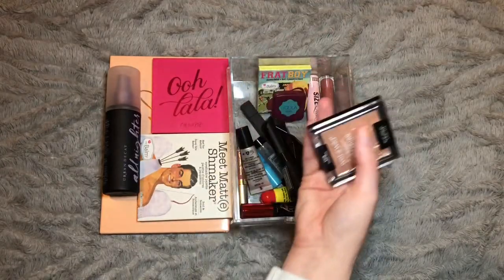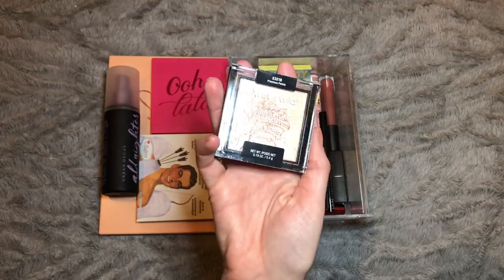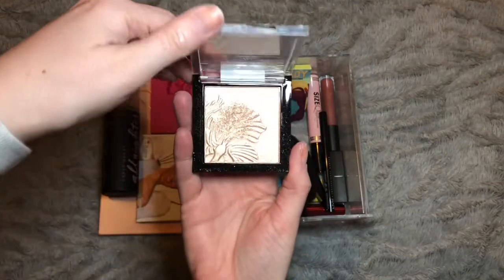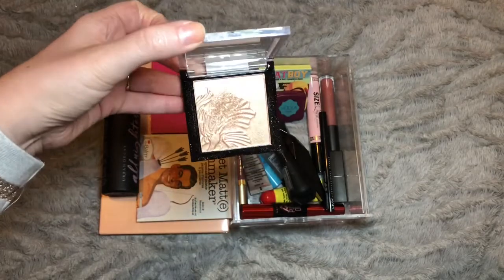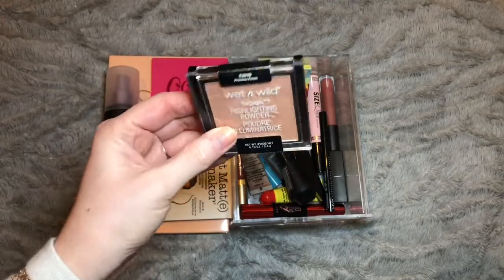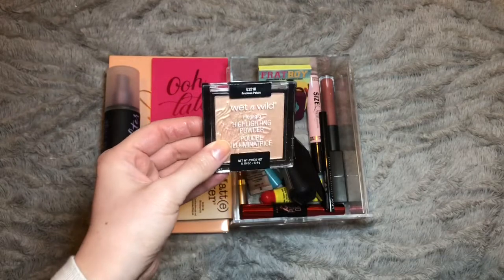Then we have the second highlighter I have, and this is the Wet n Wild Mega Glow highlighting powder in the shade Precious Petals. Really love this highlighter. It is the one that I use when I'm going for a more blinding look, not my kind of everyday look. And this is a really nice shade and creates the level of highlighter that I want. I am taking this one out, but only because I purchased another shade recently.